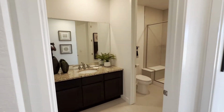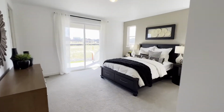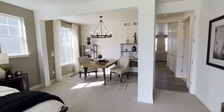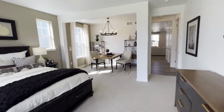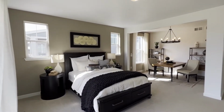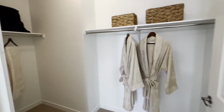Here's the bathroom, full-size bathroom. Stand-up shower, and then here's the 1 bedroom. It's a nice sized bedroom, another little extra room there, and then it also has a walk-in closet.